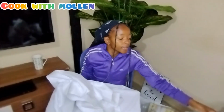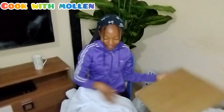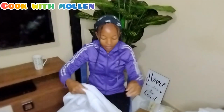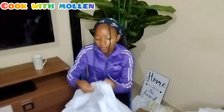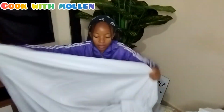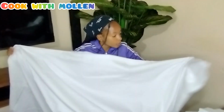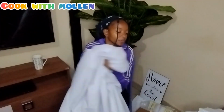So this, it has one bed sheet. And it's really big. Two pillowcases and one duvet cover. So this is a duvet cover. I can't wait to spread it on my bed. It's big. It's really big. Ikona zip. Sio button. It's really huge. This is very big. It has a zip. Yes. So I'm going to spread it on my bed and I'm going to show you how it looks like.